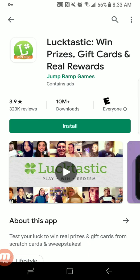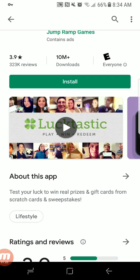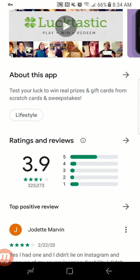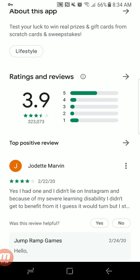This is the logo. They do have a video on the app, and apparently some people have won money and prizes from this app already. We're gonna come back and take a look at the images. This app has been rated at 3.9 stars out of 5 stars, and it has been rated by over 300,000 people. So it is a pretty popular app.